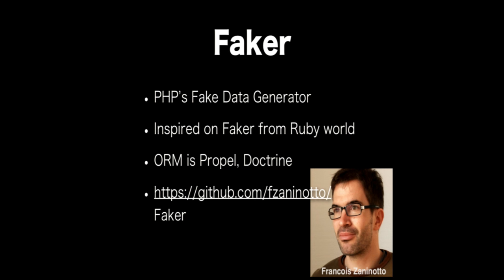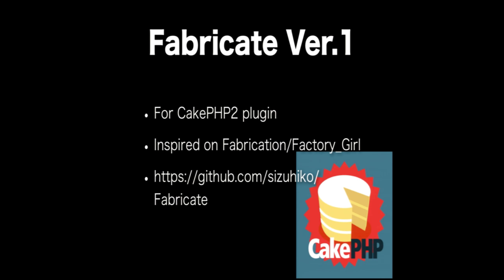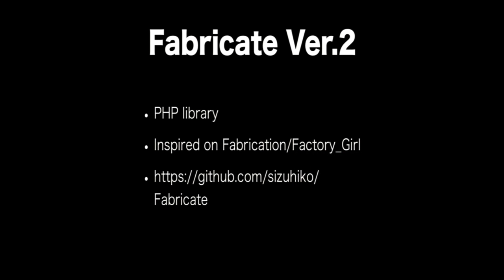The well-known PHP fake data generator is Faker. But Faker generates fake data values, not fake entities. So I created Fabricate. Fabricate is inspired by Factory Girl for Ruby. The first version focused only on CakePHP, but I updated it to version 2. Version 2 is a PHP library that supports any framework.